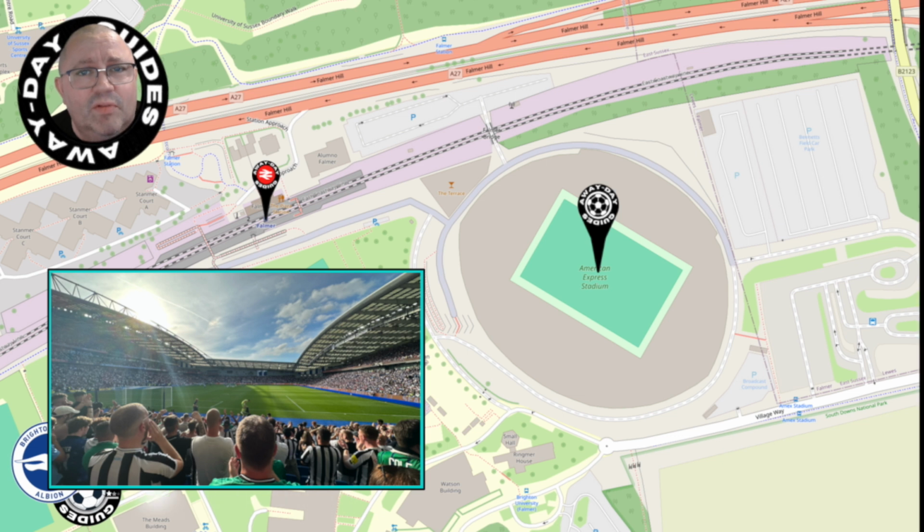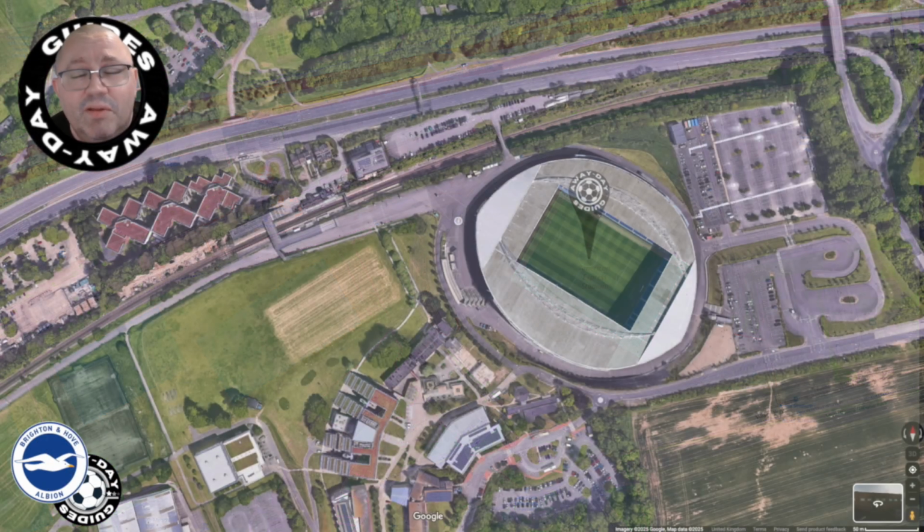Sometimes they even have local real ales from the visiting fans' club or from that area, which I think is a nice touch. If you are in the seated sections, they do have padded seating, which I thought was very posh the first time I experienced it, especially for away fans.